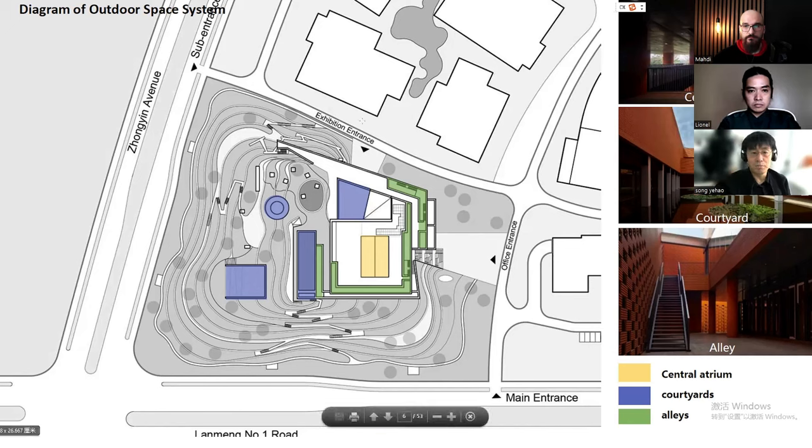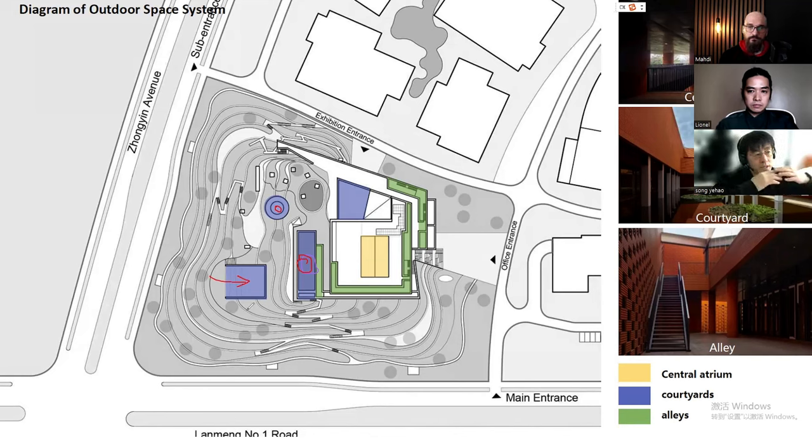So the blue one means courtyards. I just explained some of them. For instance, that's the water pond courtyard I mentioned. And also that's another I mentioned, the rotunda, for natural lighting and ventilation. And also this, the slope integrated with the natural garden. It's also a kind of courtyard to accelerate natural ventilation, because the section is something like this.